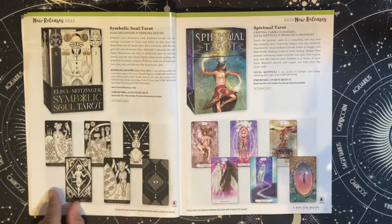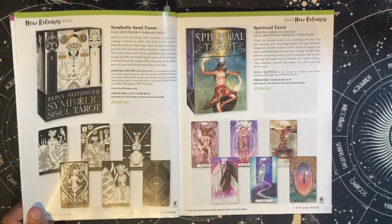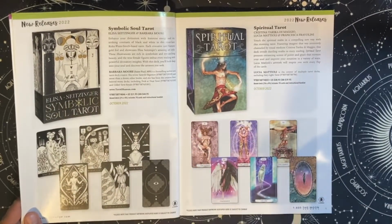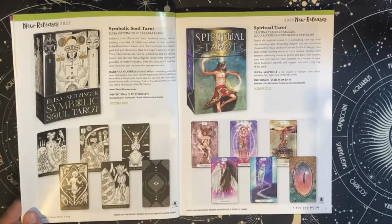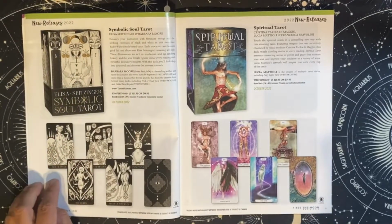Symbolic Soul Tarot looks good. Yeah, I'm in the mood for a black and white deck, so this one isn't hitting that right on the nose for me with the gold. Now, if that is gold foil, I might. It is going to be gold foil. We might revisit this. Again, that's going to need some walkthroughs.